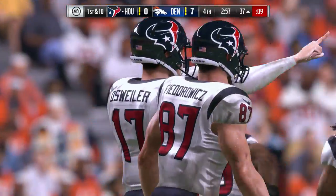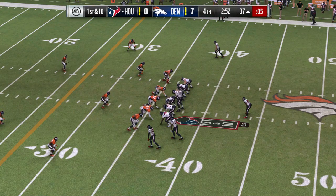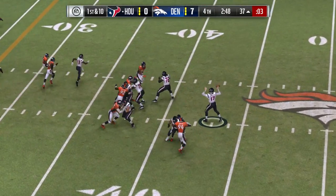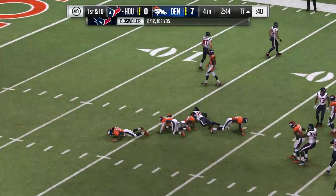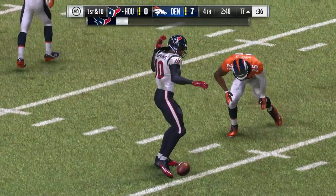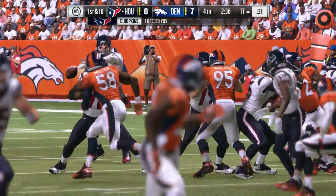The offense certainly looking to score some points, but they also need ball security here late as we get down to the final moments of this one. On first and 10, it's Osweiler. The catch made by DeAndre Hopkins. And inside the 20 before he's brought down. 20 yards on the pickup there. And it's good enough for a Houston first down.